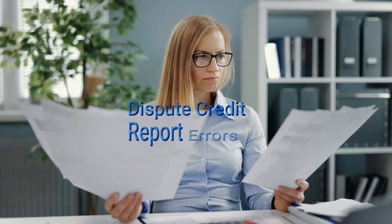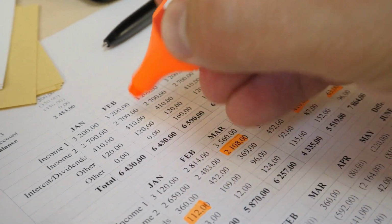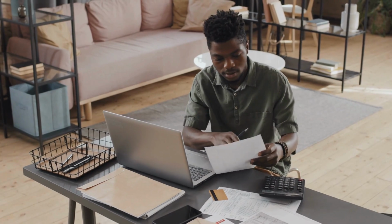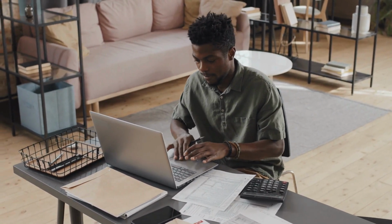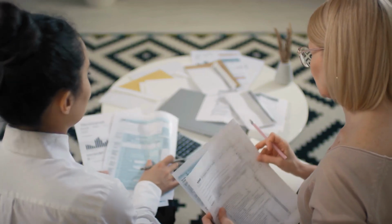Number 5, dispute credit report errors. Credit report errors can happen and they have a negative impact on your credit score. Review your credit report regularly and dispute any errors that you find. You may think this is a complex process, but it's not. Here are a few steps that you can follow.